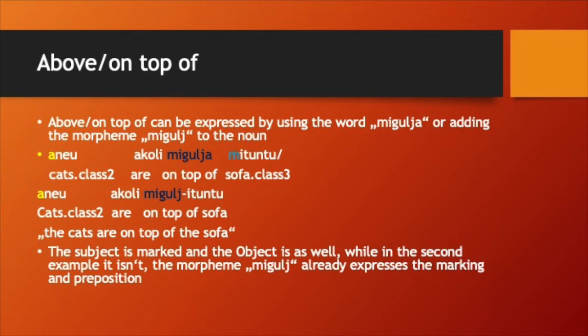We have here a marked subject and the object is as well, but in the second example, it isn't. The morpheme migul already expresses the marking and preposition. So the cat is touching the sofa, that's why we can maybe say that it is marked.